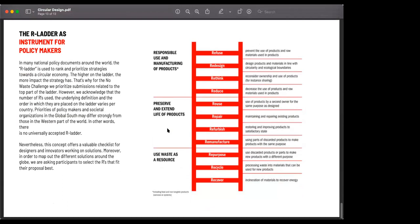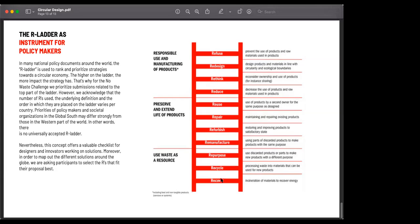I'll conclude with the waste ladder. In your thinking, we have these couple of R's that have been developed to help us rethink how we use material. Now, if you look at this ladder, we have recover, recycle, repurpose, remanufacture, refurbish, repair, reuse, reduce, rethink, redesign, refuse.